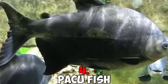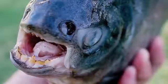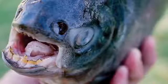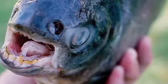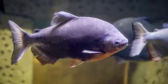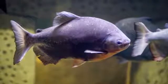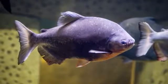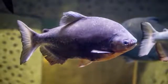Number 4. Pacu fish. The South American pacu fish is known for its bizarre set of teeth, which bear an eerie resemblance to human teeth. Pacus are a large family of freshwater fish related to the piranha. Pacus that are kept in captivity are known to develop personalities as they grow older and can sometimes recognize their owners. Their fascinating behaviors make them a popular choice among some experienced aquarists.